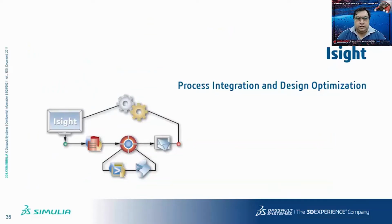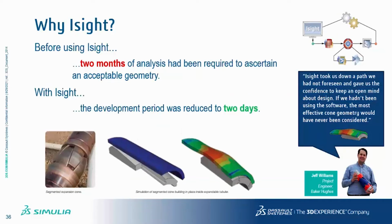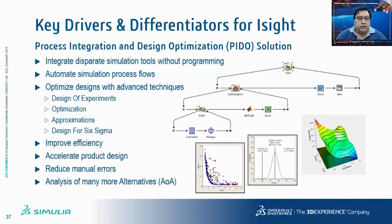Isight is a process integration and design optimization tool. So why do we need Isight? We have a testimonial from one of our customers, Baker Hughes. Before using Isight, 2 months of analysis had been required to ascertain an acceptable geometry. With Isight, the development period was reduced to 2 days. So, from 2 months to 2 days. What are the key drivers and differentiators for Isight? It integrates disparate simulation tools without programming, automates simulation process flow, optimizes design with advanced technologies, improves efficiency, accelerates product designs, reduces manual errors, and allows analysis of many more alternatives. So those are the samples of the key drivers for Isight.